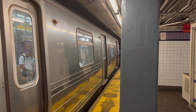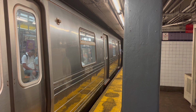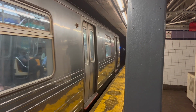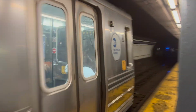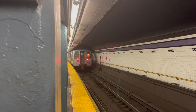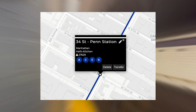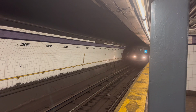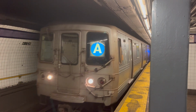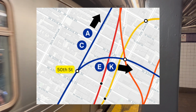Although the A and C running at only 24 trains per hour looks bad on paper, that is still a near 100% increase in capacity to Central Park West's local tracks, as currently the local track runs 13 trains per hour. Fulton riders won't be affected. The E and K still serve 8th Avenue, which is what the A and C serve today. Since almost all riders are heading into Midtown, the E and K heading to QBL after 50th Street is fine.